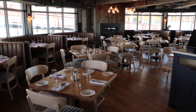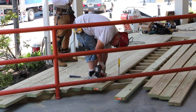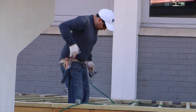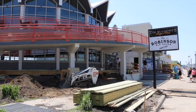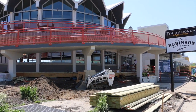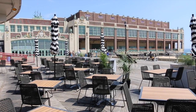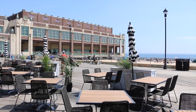Our landlord, Madison Marquette, who is developing the entire boardwalk, they're putting a boardwalk around our building now. So it's going to complete the boardwalk. You're going to be able to walk right from the boardwalk around the building and into the building, we hope. But there's massive renovations going on in Asbury Park. It was a Howard Johnson's, and there's still an orange railing outside, but it is an iconic piece of Asbury Park, and of course we're right next to the Paramount Theater and Convention Hall.